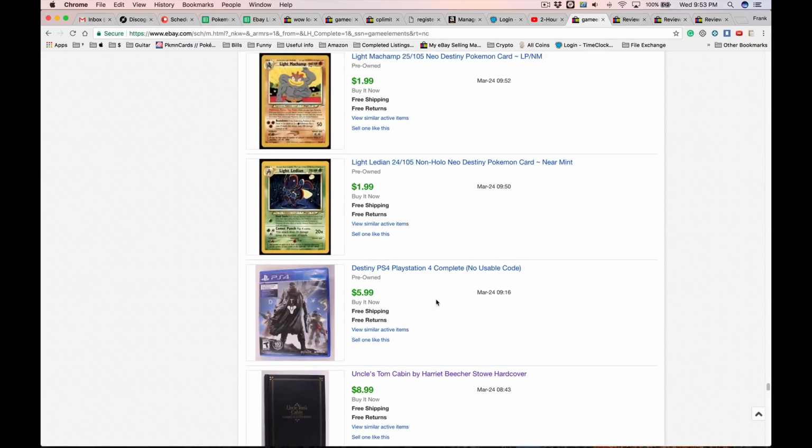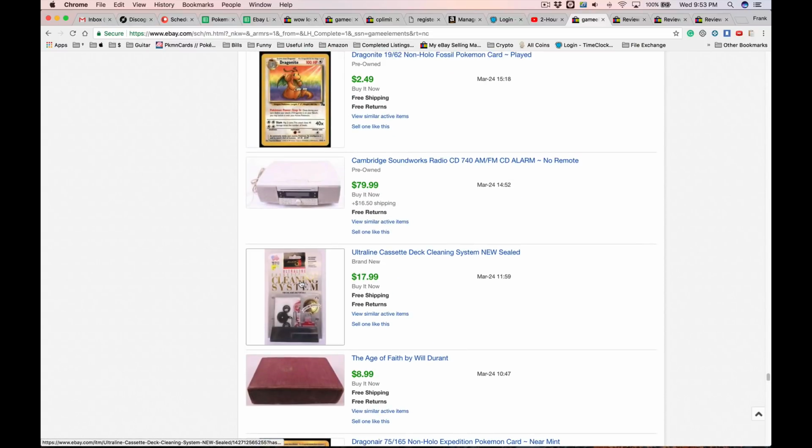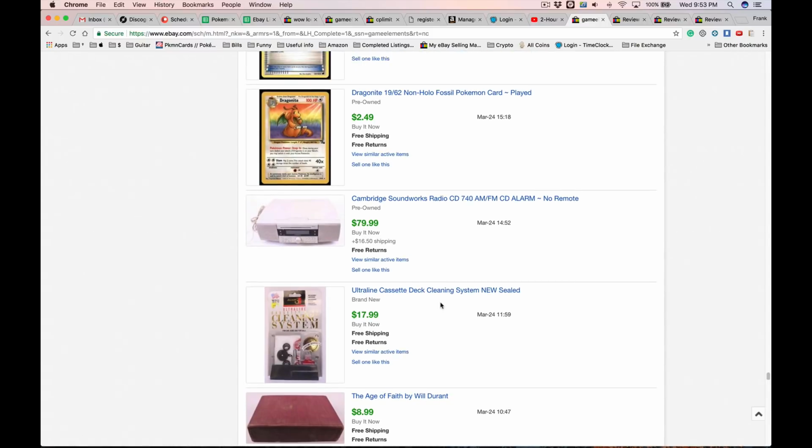Okay, just a couple more cheap items. Video VHS cleaners, cassette deck cleaners, and this is actually a pretty cool looking one. They sell pretty fast, so keep an eye out for those. Cambridge Soundworks was basically the name of the company Bose, I believe. I believe it was Bose before they became Bose. So Cambridge Soundworks, there's a couple different items they made, keep an eye out for these.